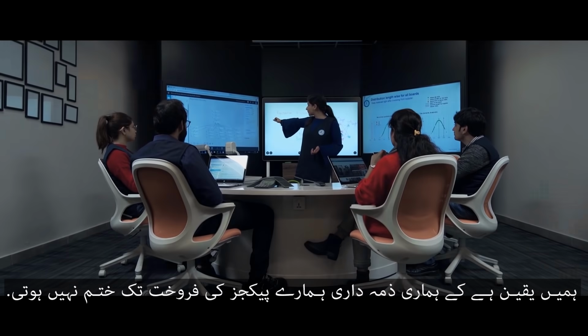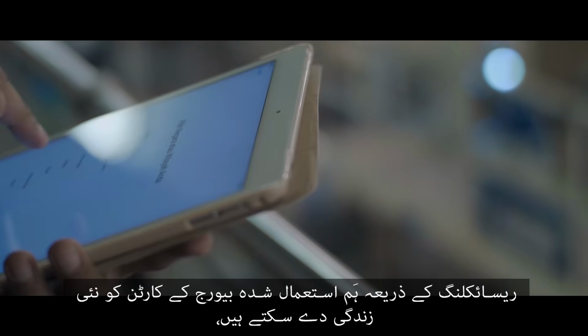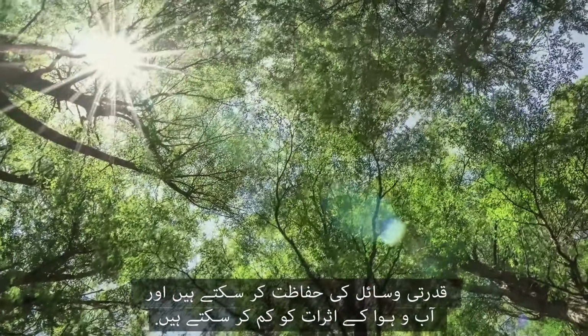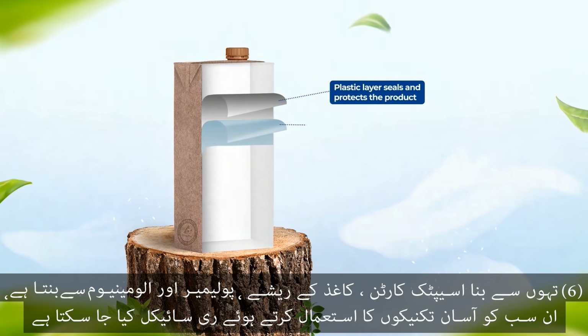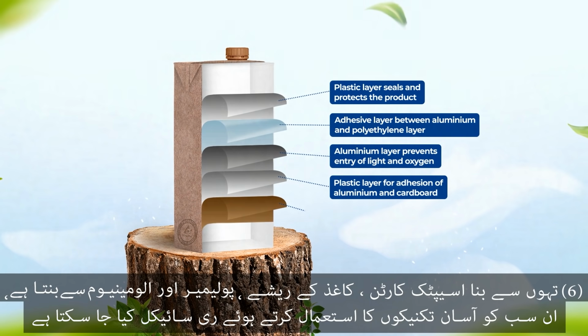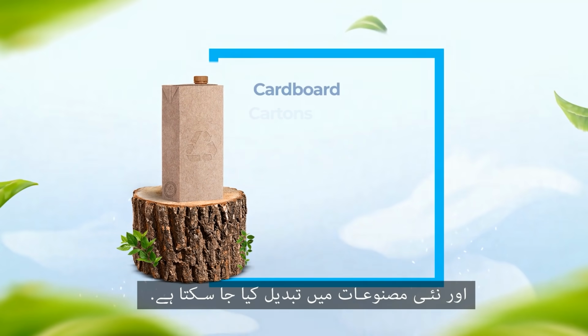We believe that our responsibility doesn't end when we sell our packages. Through recycling, we can give used beverage cartons a new life, protect natural resources, and reduce climate impact. The 6 layers that make up an aseptic carton, paper fibers, polymers, and aluminum, can all be recycled using relatively simple techniques and turned into new products.